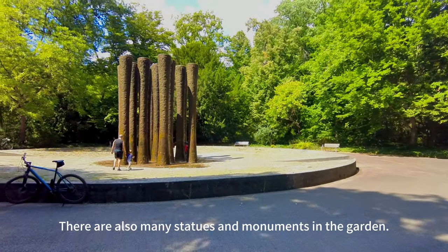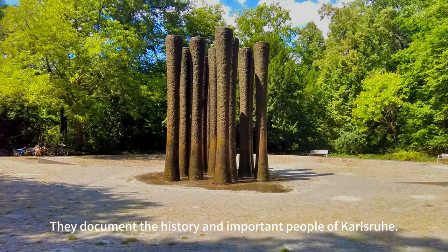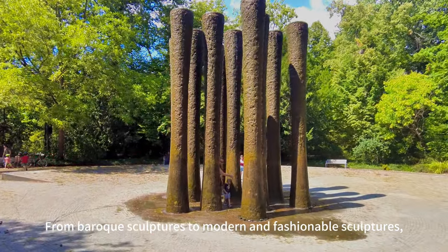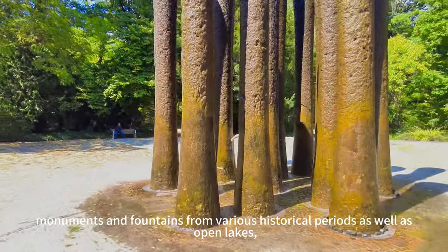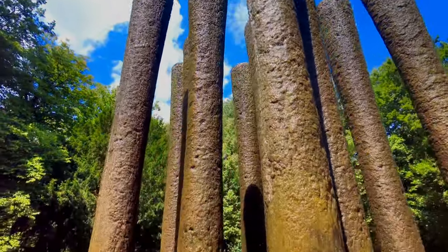There are also many statues and monuments in the garden. They document the history and important people of Karlsruhe. From Baroque sculptures to modern and fashionable sculptures, monuments and fountains from various historical periods, as well as open lakes, all these make this green space even more vibrant.